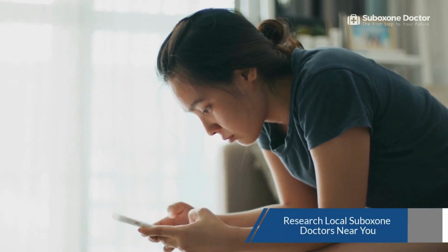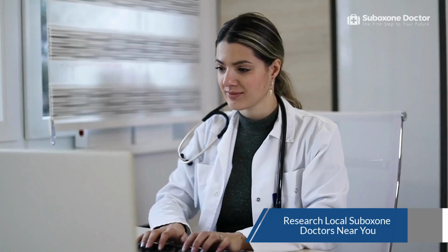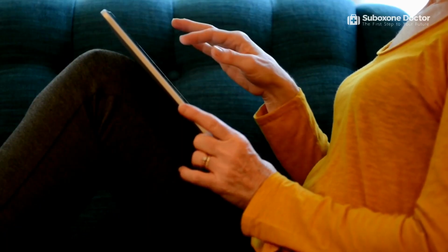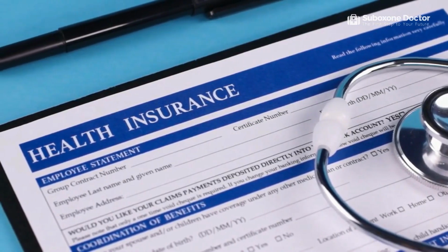To make the process easier, research local Suboxone doctors near you. You can use online directories and resources like suboxonedoctor.com to help narrow down your options. You can also read patient reviews and testimonials to create a short list of potential Suboxone doctors who might fit you well. Check if they accept your health insurance and offer additional services that may benefit you.